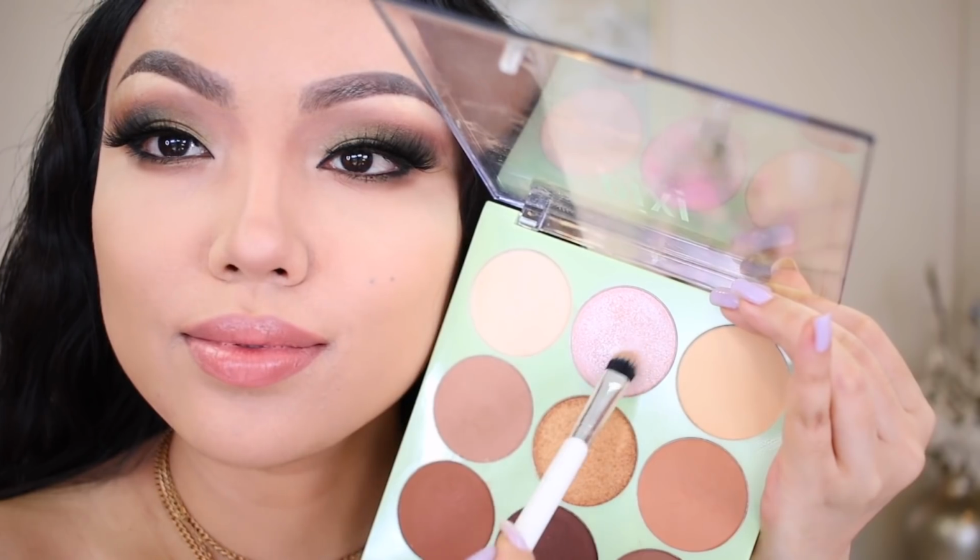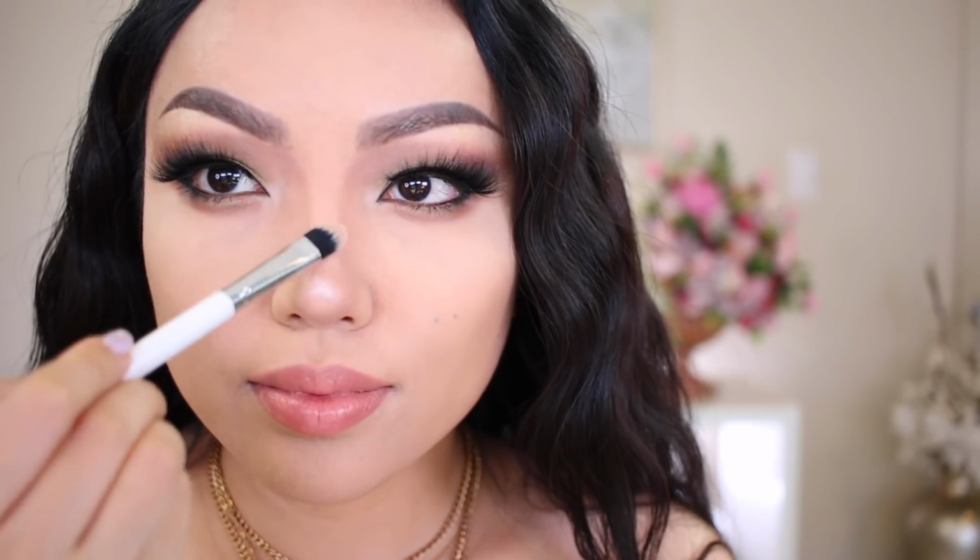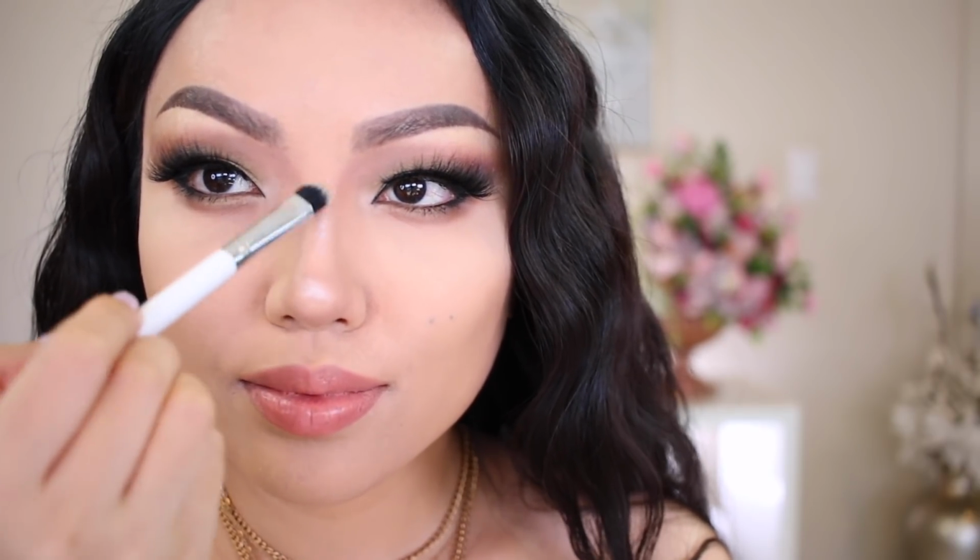And the finishing touch, the icing on the nose contour, is applying Momo, this very reflective highlighter, on the tip of the nose and also down the bridge.